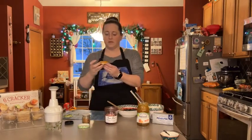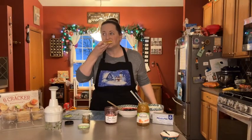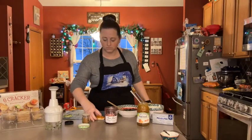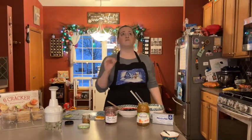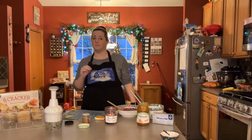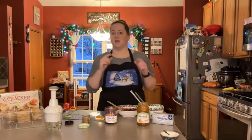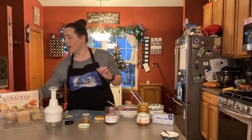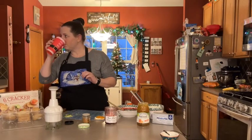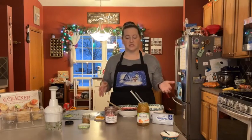All right, now apricot, and I'm going to the area where I see more of the green. That flavor is so, so good. Yep, and again, there's the heat. It's just a little bit, and again, that cream cheese helps dull it. It's just enough heat to make it interesting and fun and just something different to make.